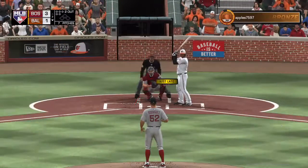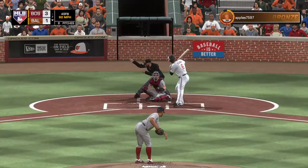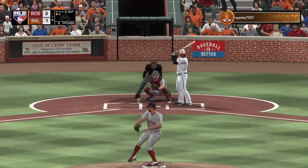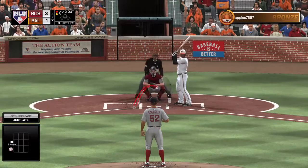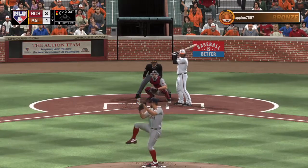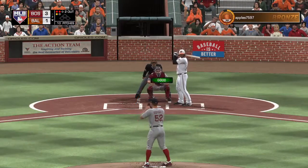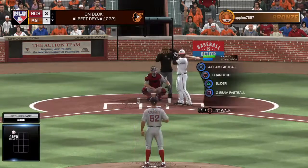Number 6, Jonathan Schoop. Into the windup and the pitch. Jonathan Schoop is in with 2 away now as he looks at a called strike 1. That misses wide. 1 ball and 1 strike. Maybe too much break on the slider. 2-1. Hitter's count now. Here's the 2-1. And a fastball just a bit up.